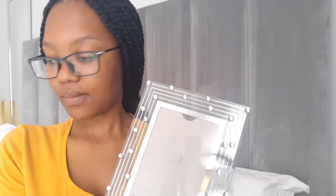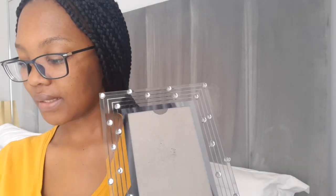And then I got these two frames. There were already pictures in them, but I just removed them for the purpose of this video. These frames are gorgeous, guys. Gorgeous. These are the frames.